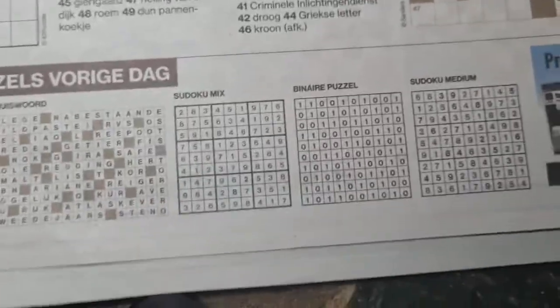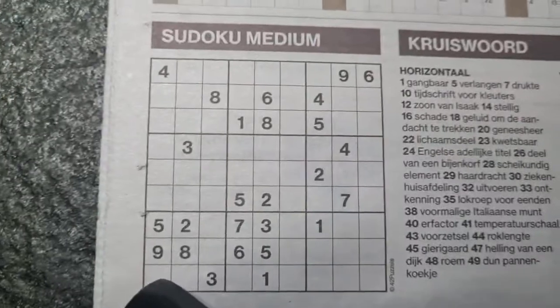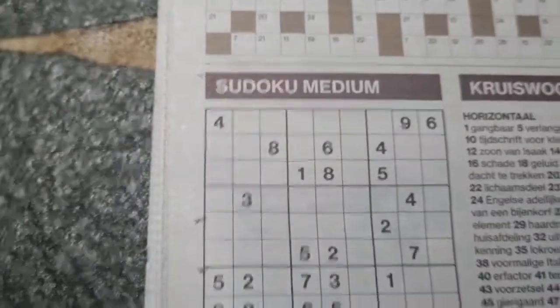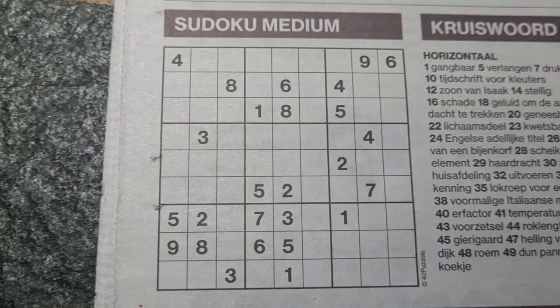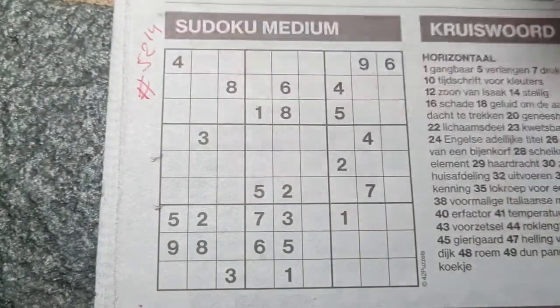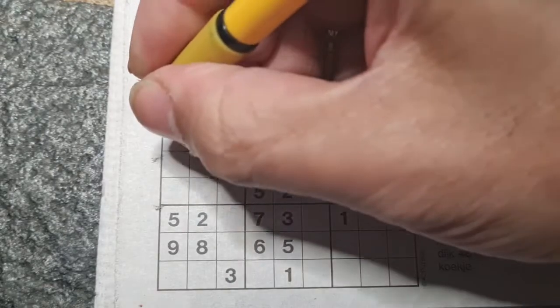Anyway, let me go back to the Sudoku Medium. Yes, Sudoku Medium number. Let me zoom this out. This will be number, I believe, 5214. Before I start, I always count the printed digits. Well, this one has 26 printed digits. Correct me if I'm wrong, okay?